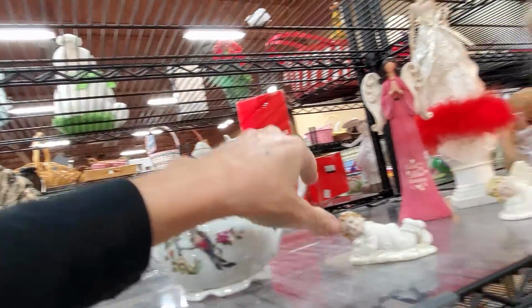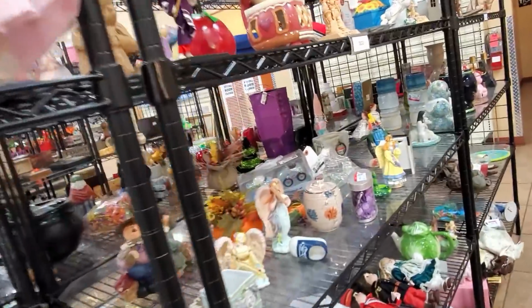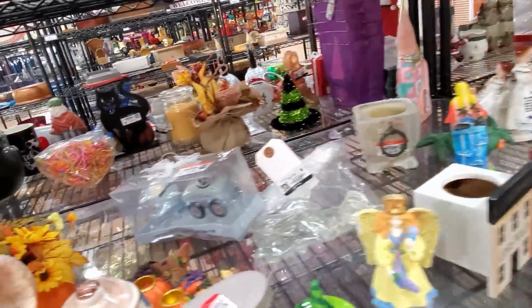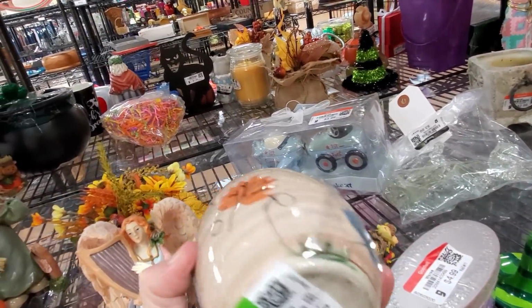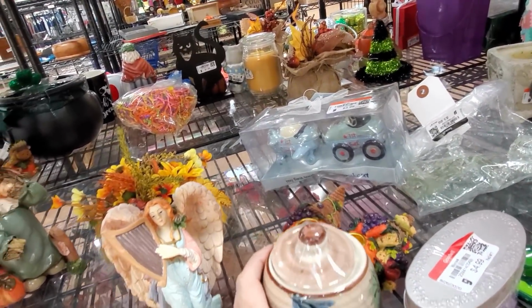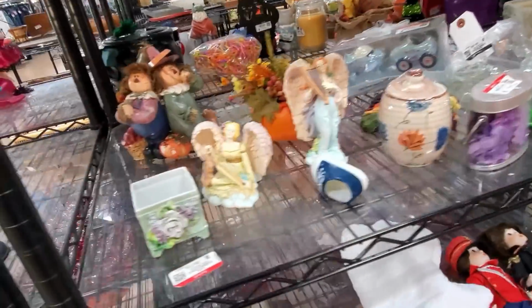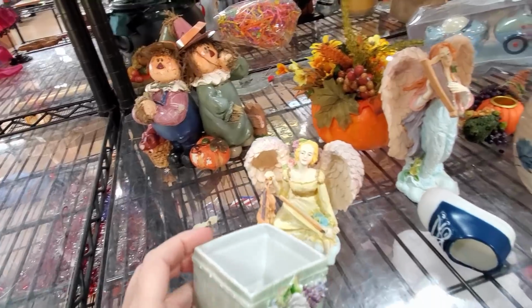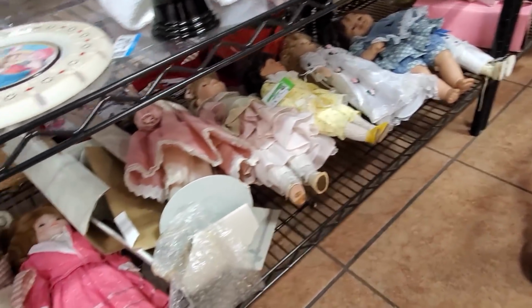I liked the teapot, but it was not marked. So I kept on going. This was a cute little jar, but it was contemporary. It was not old. And a little lusterware box with a flower on it, but again, not old.